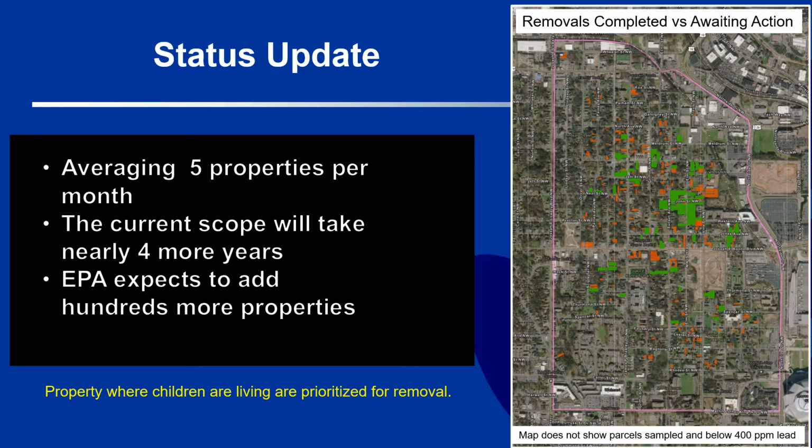So EPA feels like we need to modify our approach to best address the problem. But how do we do that?